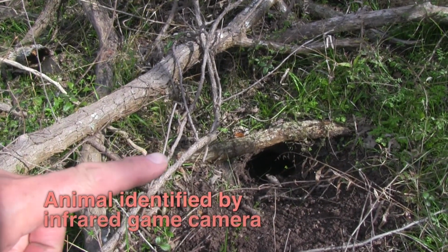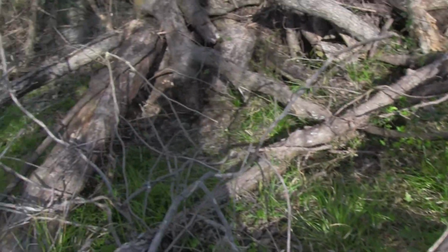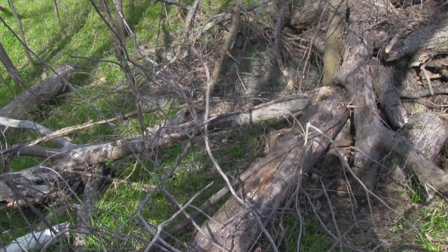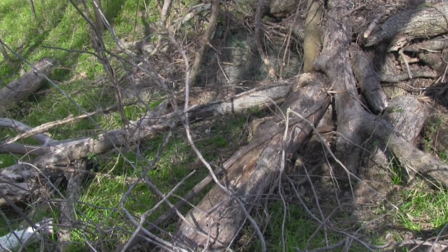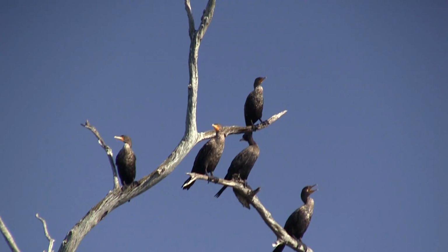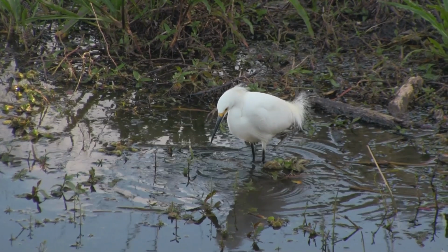I wonder who lives in that hole down there. It's only a few feet from my shelter over here, and so maybe I'll be fortunate to see that guy tonight. Well, I'm going to enjoy the day a little bit. The wildlife around here are awesome. Birds are everywhere, especially down in the swampy area.